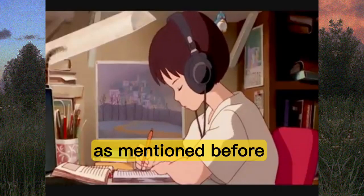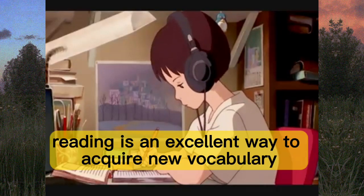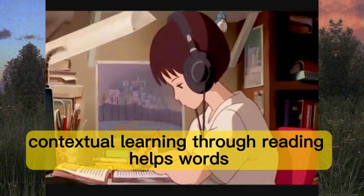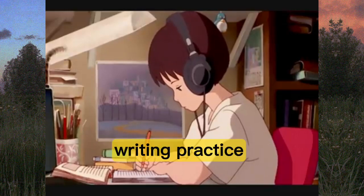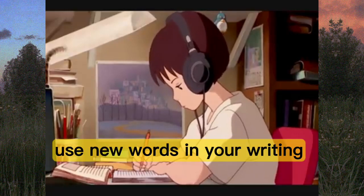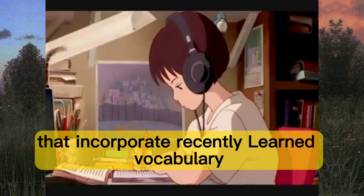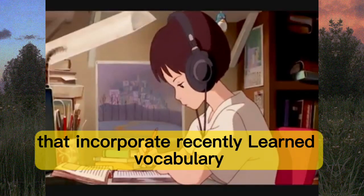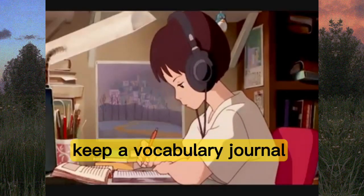Reading widely. As mentioned before, reading is an excellent way to acquire new vocabulary. Contextual learning through reading helps words stick in your memory. Writing practice. Use new words in your writing. Create sentences or short paragraphs that incorporate recently learned vocabulary. This reinforces retention.